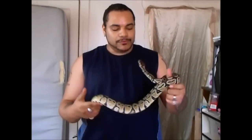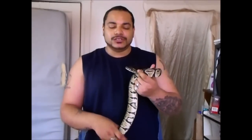And as you all know, the TSK line does tend to maintain their nice silvery color more than what the VPI line does. The VPI line does tend to brown out a little bit, but not too much. So I'm actually hoping for some nice babies out of this pair. So stay tuned for more updates on these guys.